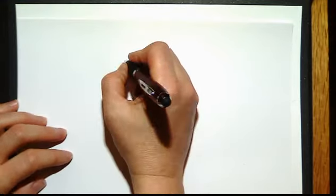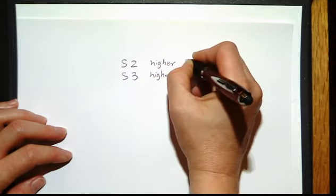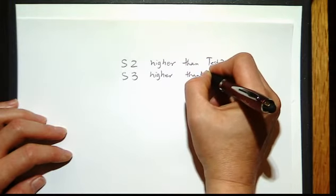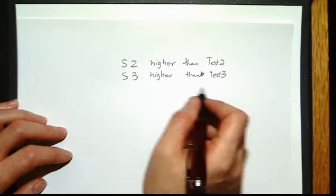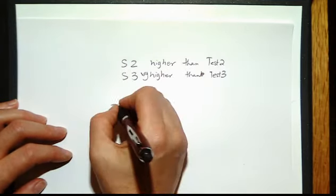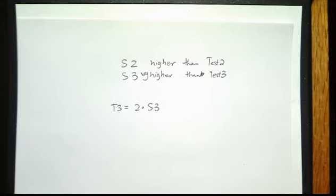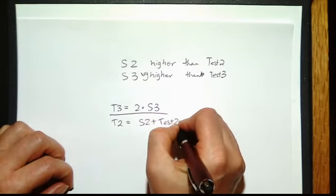If you get a higher score on both of them, so let's just say I do sections 2 and 3, and they're both higher than your original score. Then whichever one is a bigger difference, so let's just say that this one's bigger, way higher. Then what we'll do is T3 is going to be equal to 2 times section 3. So T3 is your score for the test 3 material. So we'll give you that because we're going to replace your original test 3 grade with that. But T2 is going to be S2 plus test 2 grade over 2.